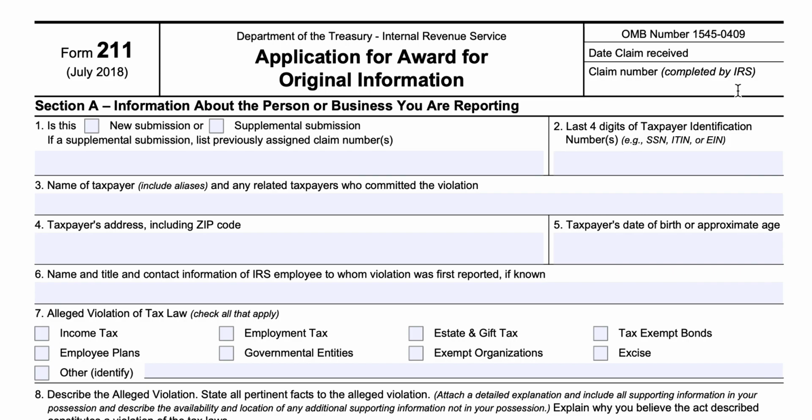In line 3, it would be the taxpayer's name to include any aliases, any related taxpayers who committed the violation. In lines 4 and 5, you would enter the taxpayer's address, and the date of birth, or their approximate age. And again, the IRS can work with information that's as complete as you're able to provide. So if you're not able to list an exact date of birth, or if you don't know the last four digits of someone's Social Security number, then complete as much information as you can.